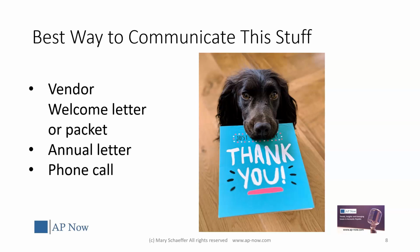Now, at the end of the day, even though this is a recommended best practice, we know from some of our surveys at AP Now that not many companies do this. To say that 1/3 of all companies do it might even be a slight exaggeration. So if you're not sending a welcome letter or a vendor packet out, you might want to consider doing it. And you might also want to think about who gets this, okay? Because maybe somebody in sales gets it, and actually somebody in billing or somebody in AR needs this information. So you want to make sure your information gets to the right place.